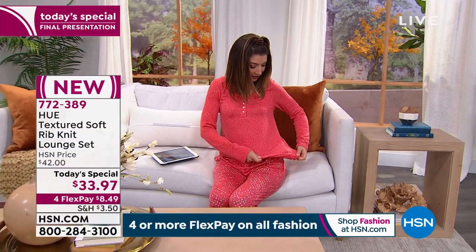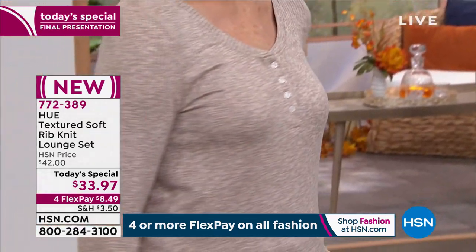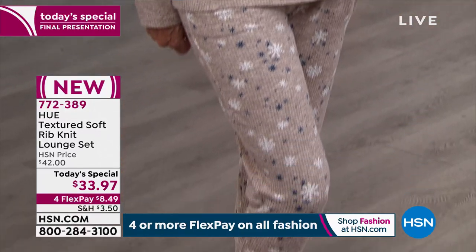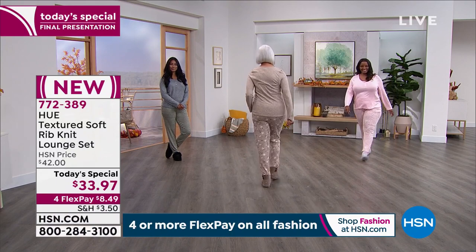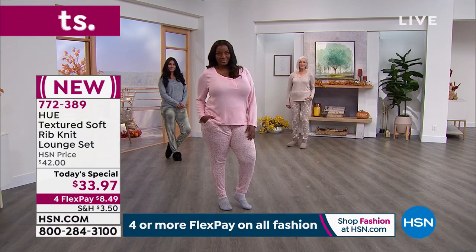I love how the top has a nice relaxed fit. You can see here, it's not clingy. Nothing clings. Everything has room to give. So if you go up a size or down a size, if you're a new mom, if you're in the middle of a weight loss journey, or you're working on fitness, it doesn't matter where you are, because we want to enjoy the holidays, and this set is designed to make you feel comfortable and to help you get a better night's sleep. And you will. You'll feel instantly relaxed the minute you put it on.